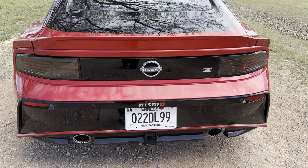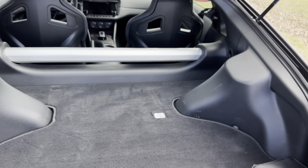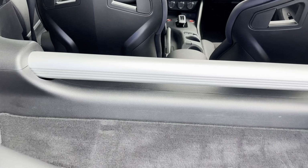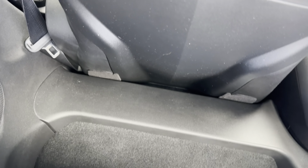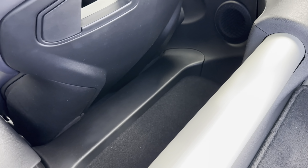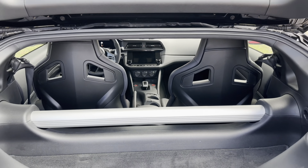Since the Z is a hatchback, you get a good amount of storage space behind the seats, plenty of room to take a weekend's worth of luggage back here, and then behind this brace, you'll see that there's some extra storage space behind the seats. You can put a backpack or a purse back here, or snacks when you're taking a road trip, so it's nice to have that extra room.